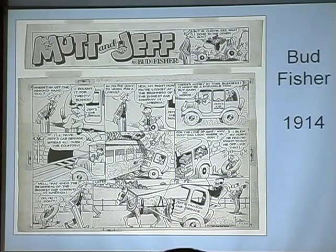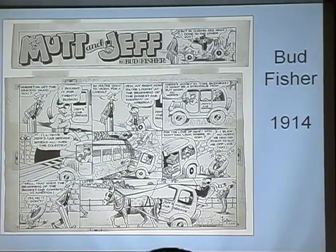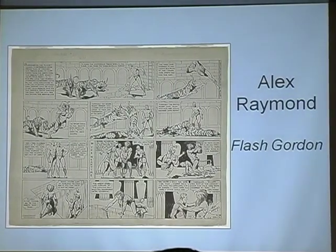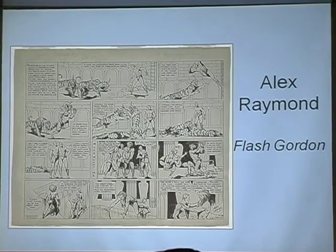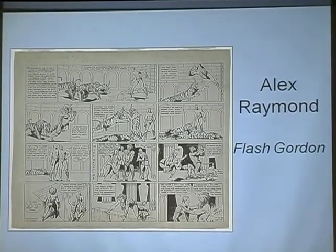The collection is particularly rich in early comic strips, such as this Mutt and Jeff from 1914, which I know you have a lot of now. And who can top Flash Gordon? Alex Raymond created Flash in 1934, and it's been much imitated since. George Lucas credits Alex Raymond as a major influence in his Star Wars.